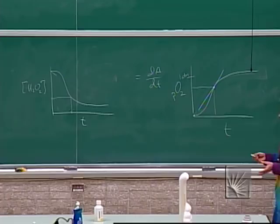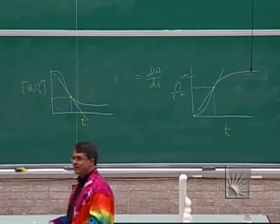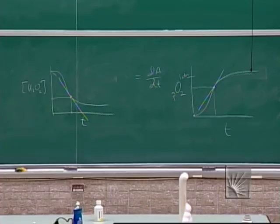What can you tell me about the rate of production of oxygen compared to the rate of consumption of hydrogen peroxide? How do they relate to each other? They're inversely proportional to each other. First of all, one is being produced, the other is being used up, and they are in relation to each other 1 to 2. The rate of consumption of hydrogen peroxide is twice the rate of production of oxygen. And we get that from the balanced equation.